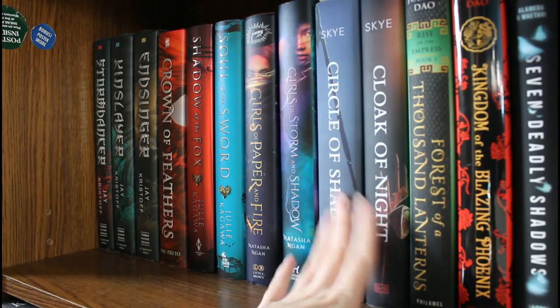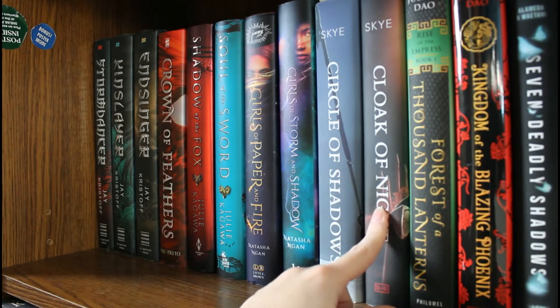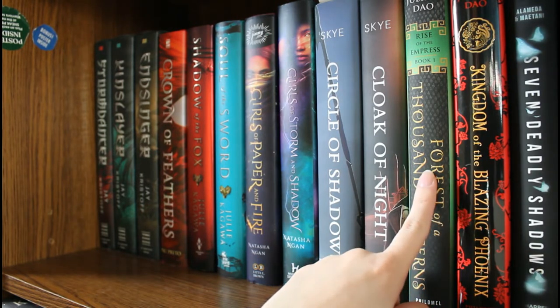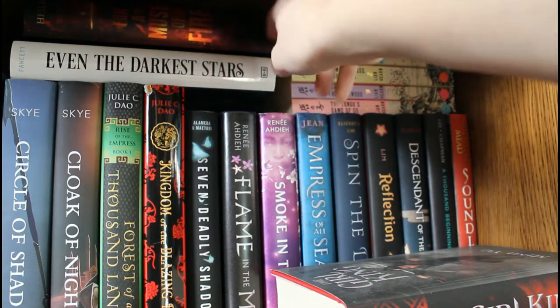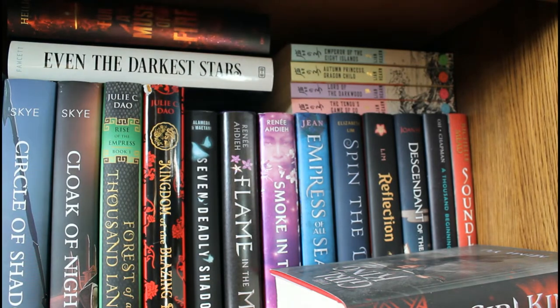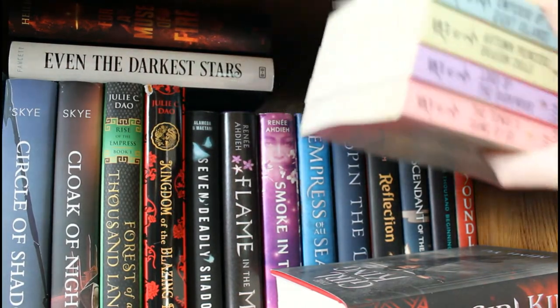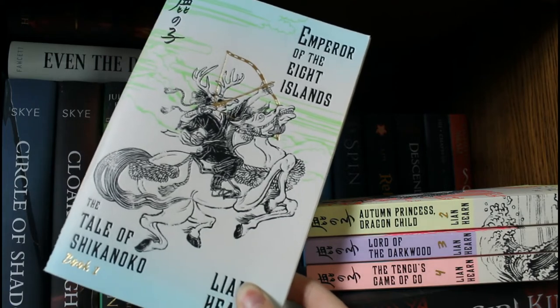Then I met the author of this duology, which is Circle of Shadows and Cloak of Night. I finished this. I haven't read this one yet. Then we got Forest of a Thousand Lanterns and Kingdom of the Blazing Phoenix, which is by Julie C. Dao. Now up here we have Even the Darkest Stars and For a Muse of Fire. I mean, yes, this is Asian inspired, but it also takes place in a European type country as well. It's a beautiful cover, but it's an alright read. And then I saw that someone from YouTube bought these covers, and I thought the covers were really pretty.